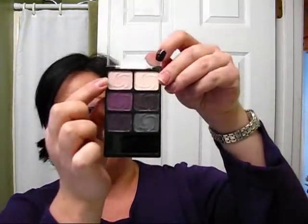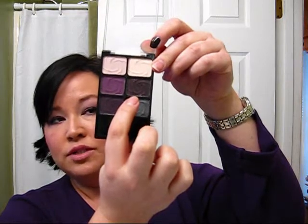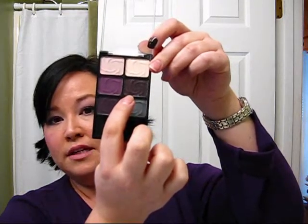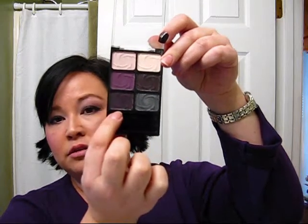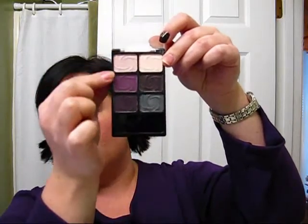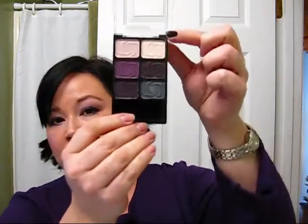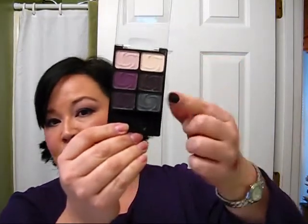So you have a really light pink, kind of a shimmery nude color, a very dark, almost black purple with lighter purple shimmers, just a nice medium purple, almost a black purple, and then a shimmery gray. All of the shadows down along this side are matte. All of them on this side are kind of shimmer. Actually, they're more like satin. This one's probably the most shimmer, but really, as far as shimmer goes, there's very little in any of these.